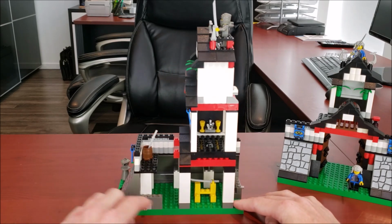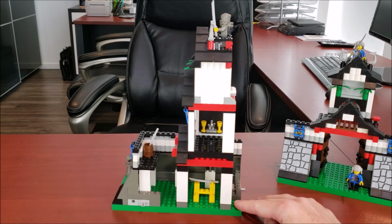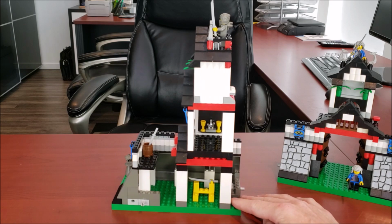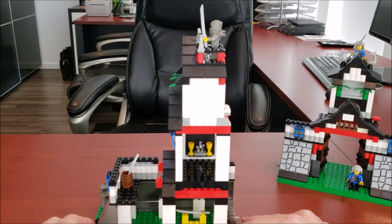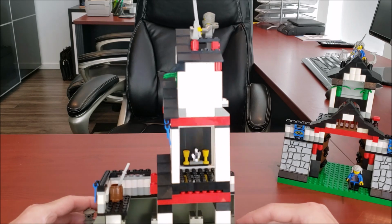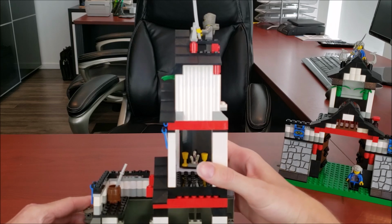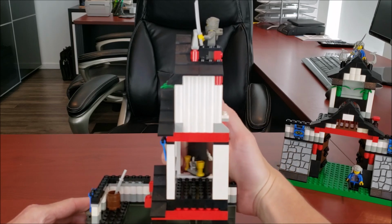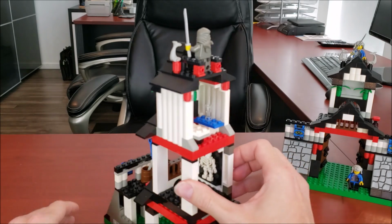So what's really cool is I got this little sword basically on display, which is awesome. It's kind of like they can pick that up. And then in here, I'll just show you guys up close. It's kind of like a little trap door, and to move it, you just go like this, and then there's a skeleton. So pretty cool little feature right there.